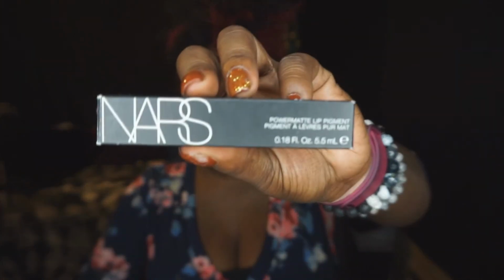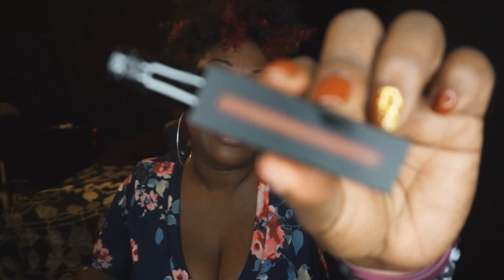And then last but not least, this is another one from NARS. This is the Power Matte Lip Pigment. And this is the shade Rock With You.